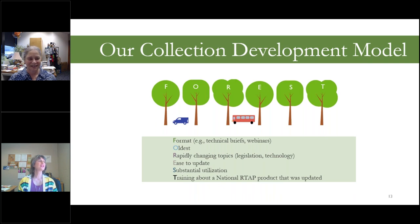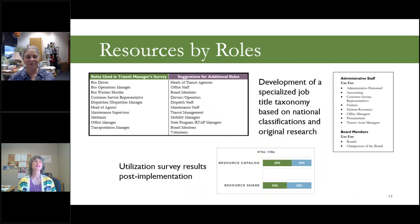So this model was shown in the 2018 Transportation Research Board TRB conference as a poster, and you're welcome, librarians, to use it if you find it would be helpful for your own collection development. And even organizations, if they're thinking about what they want to use and keep in terms of knowledge management, it's helpful.